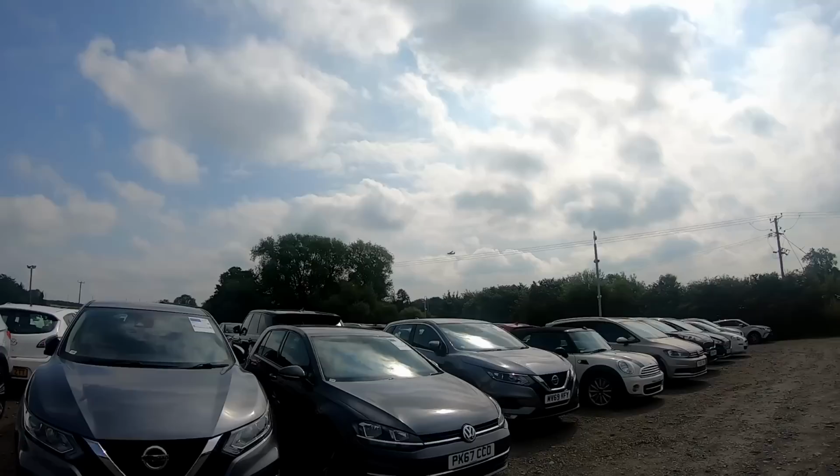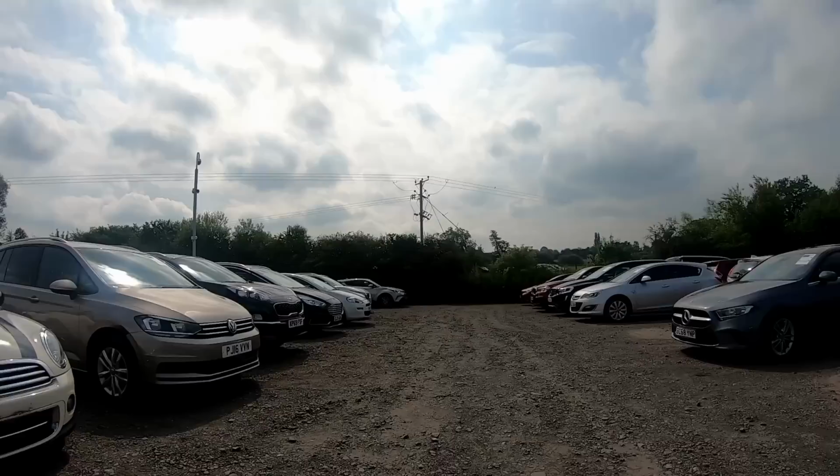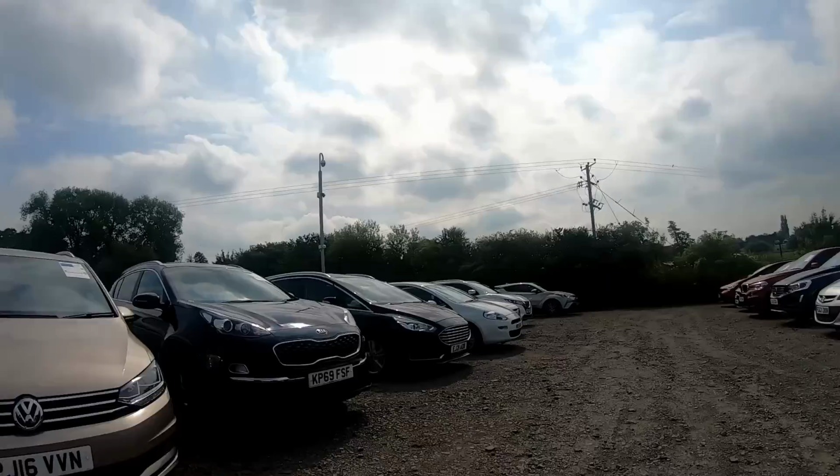Airplane going over, very low. There's an airfield literally behind the auction and they do skydiving. So if you ever wonder why you always hear an airplane every time I come to Aston Barclay Breeze, it's because they've constantly got skydiving going on every day.